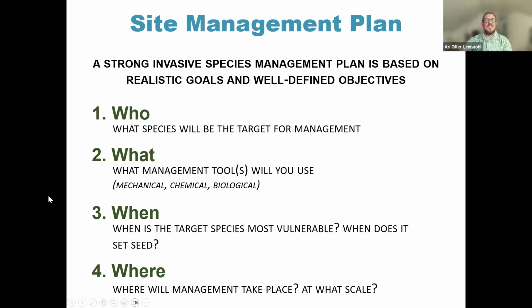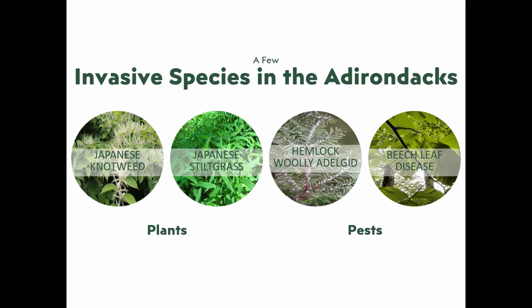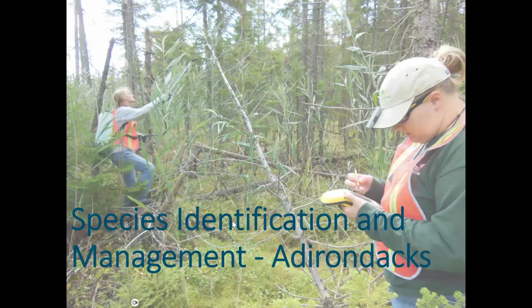So in terms of the management plans, I want to start talking about plants. Let's get into some of these species. So I'm going to start with the ones that Sean highlighted that are more widespread in the region, but I also want to touch on some of the emerging species and forest pests as well.